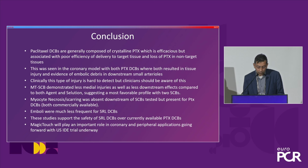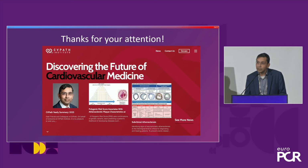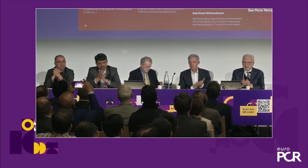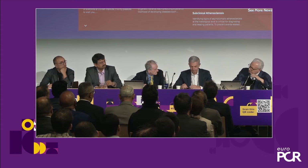And the Magic Touch balloon should play an important role in coronary and peripheral applications going forward with the US IDE trials underway. So with that, thank you for your attention. Any questions from the panel?